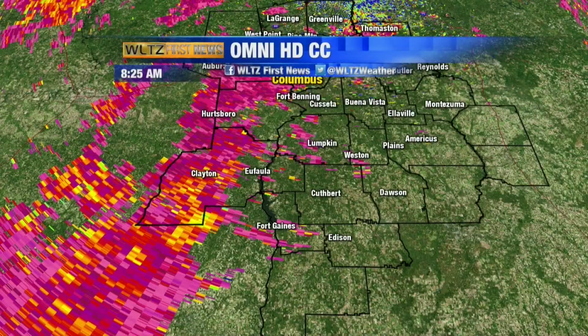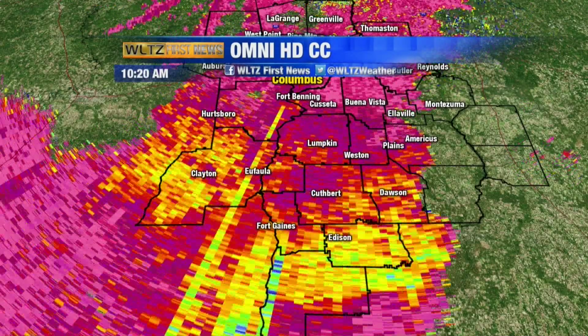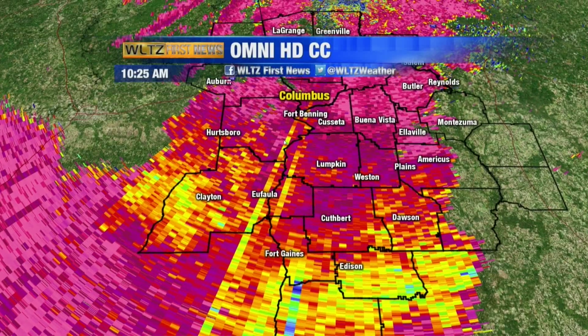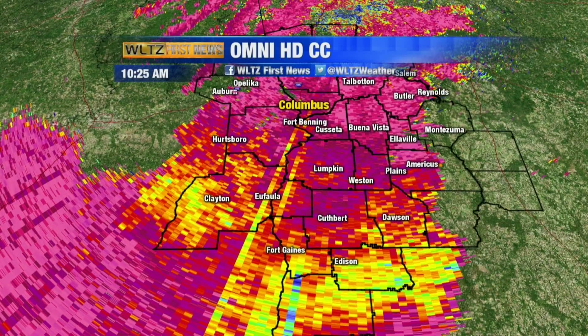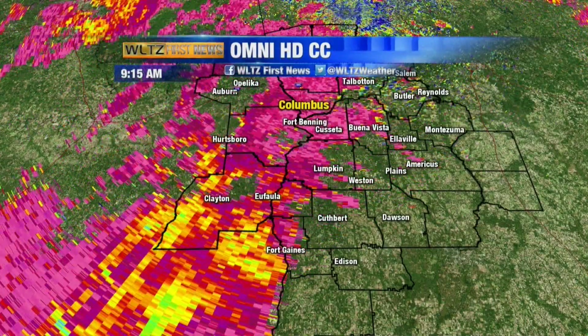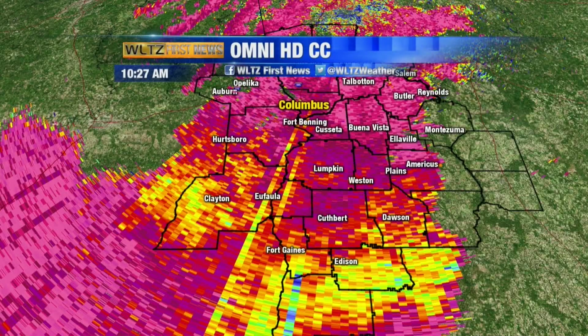Right. And to explain to the viewers what we're looking at right now, this is a new dual pol product called correlation coefficient. It goes on a scale really of 0 to 1, 1 being everything it's hitting is alike, 0 being nothing is alike. Where you see those pinks and purples right now, that's where you're seeing stuff that's alike. Raindrops are the same size. When you start seeing the greens and the blues, that's when you see things that are not alike, where you're seeing hailstones maybe. And when it gets really into the blue range, you're seeing maybe tornadic debris in the air, talking about pieces of buildings, shrapnel, pieces of foliage and trees there.